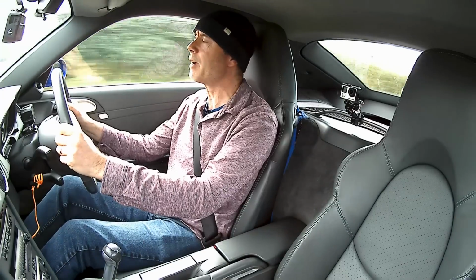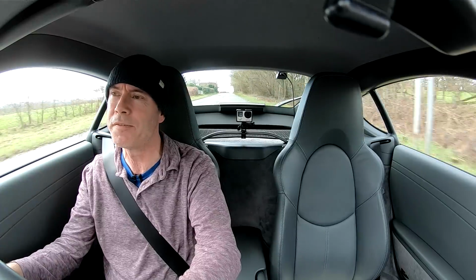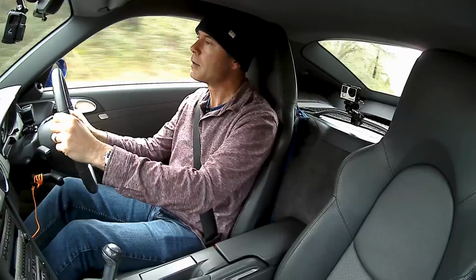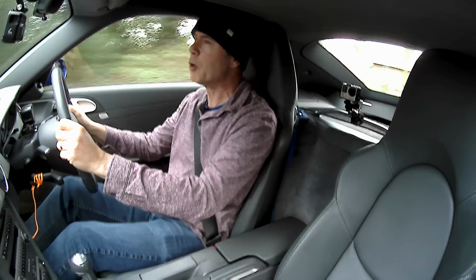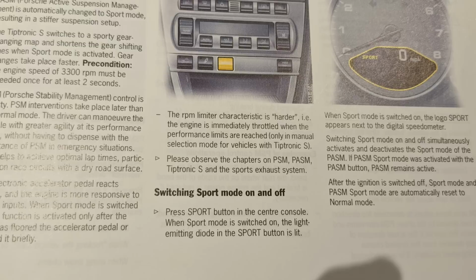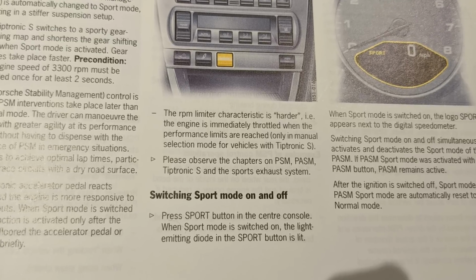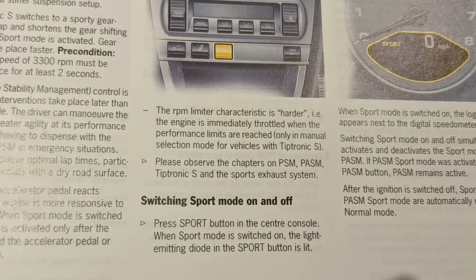Traction and stability control gives you a bit of leeway to have some fun, but I haven't really fully explored that yet to find out where it kind of kicks in and how far it lets you go. And the Sport button also changes the way the rev limiter works, and here's exactly what the manual says about that. In sport mode, the RPM limiter characteristic is harder, i.e. the engine is immediately throttled when the performance limits are reached.